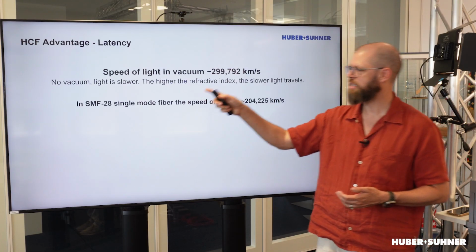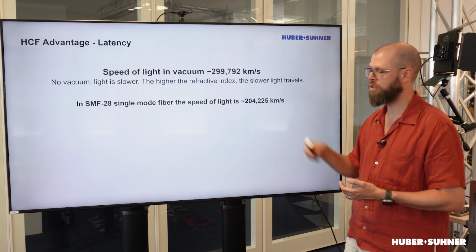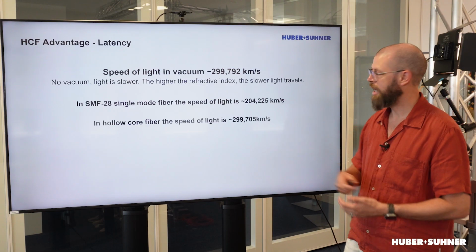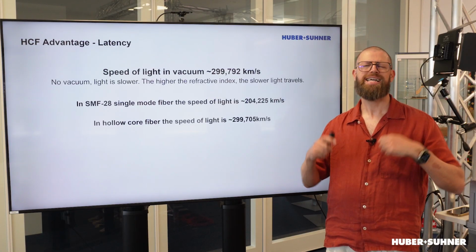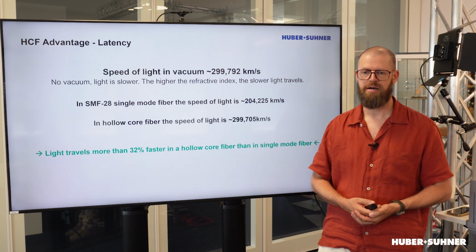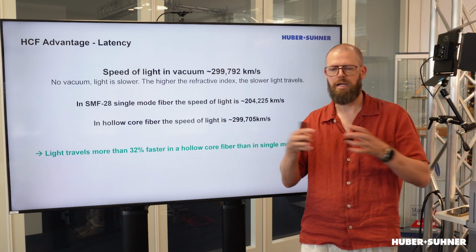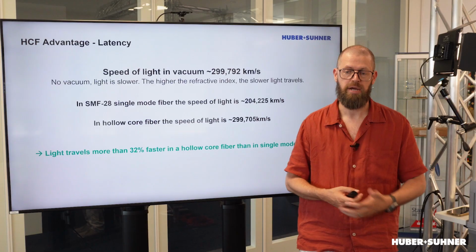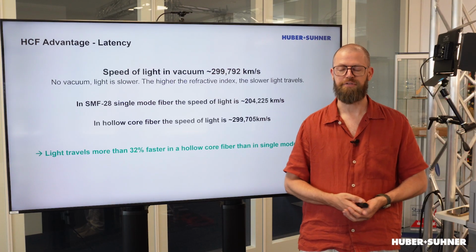If we have a look at the speed of light in an SMF28 single mode fiber cable, you will see that it's roughly 204,225 kilometers per second. Hollow core fiber is at roughly 299,705 kilometers per second. That is significantly faster. As a matter of fact, it is more than 32% faster. So what good does that do? Well, if we have a look at high data rate and low latency applications, so AI data centers or high-speed trading, just to name a few, 32% faster is a big difference.